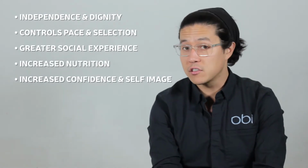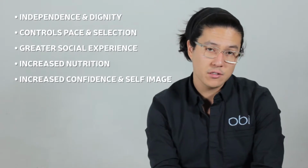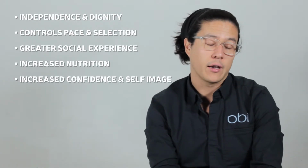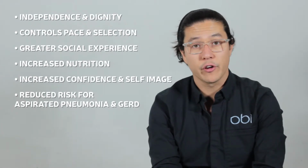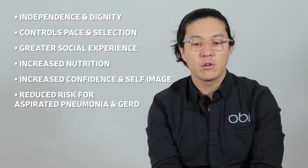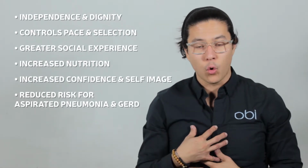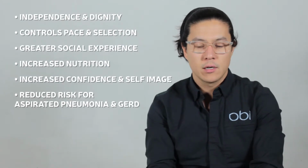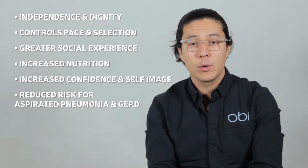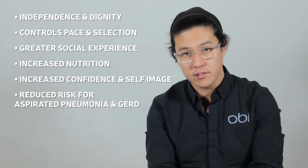And lastly, there are studies that suggest that assistive feeding creates complications like aspirated pneumonia and gastroesophageal reflux disease, and giving somebody that freedom to use OB allows for them to eat at their own pace and have their internal organs operate in a fashion that is in their control. And we believe over time we'll be able to show that OB reduces the risk of these conditions.